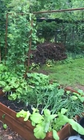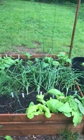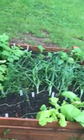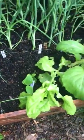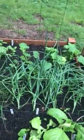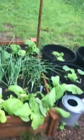Trying the square foot gardening method. So these are 4x8 raised beds. I think they're 12 inches tall, I think. And they're divided, as you can see, with string into square feet sections. And each section is densely planted, each square's got different stuff in it. And each square is very dense. So here's the tour. So we'll just start right here.